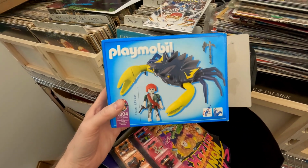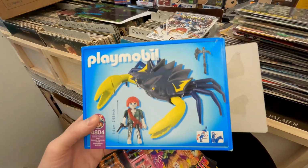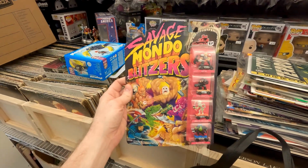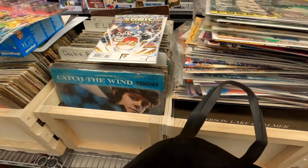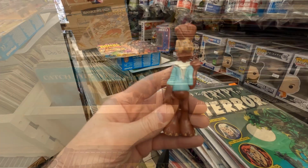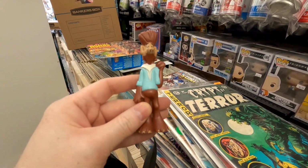I got a really cool Playmobil pirate with like a crab. I thought that was super cool. And then I got 2 of these Savage Mondo Blitzers. Really cool little skateboard dudes. Love those. I got that one. I got that one. I also got one of these Alf animated series figures. Super cool. Absolutely love Alf. So that's all the toys I got while there. I also got a bunch of comic books, which I'm going to put on the Pop Comics.